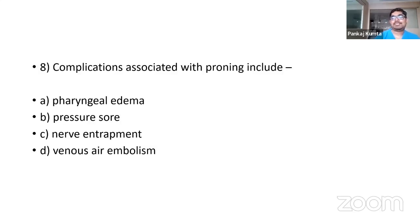But yes, sometimes in OTs, and we have seen sometimes in our ICUs also, because of poor access, or sometimes in posterior fossa surgeries, embolisms can occur. So we need to be careful regarding that too. They can happen, although rarely. So all are possible complications.